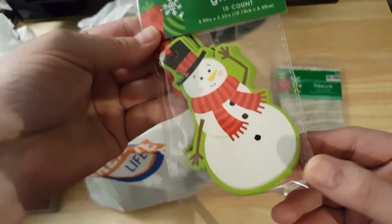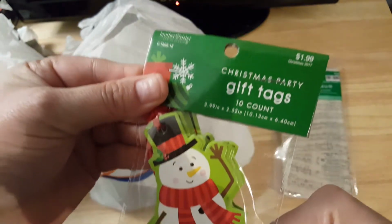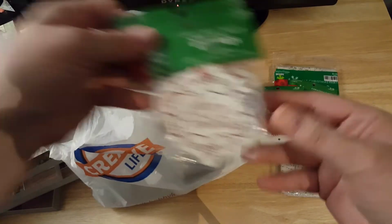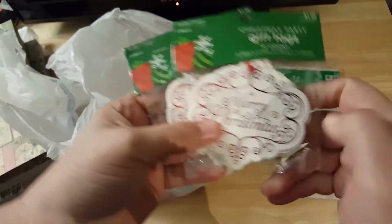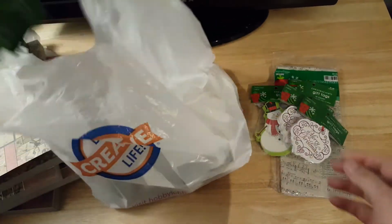They're gift tags. And they say "to, from" on the back. I'm going to use these for my cocoa packs. They were all, these things were 50% off. Those are the same. Then these say Merry Christmas. I already got plans for them. I'm going to be using these on my cocoa packs. There's 10 in each package. And they were 50% off.